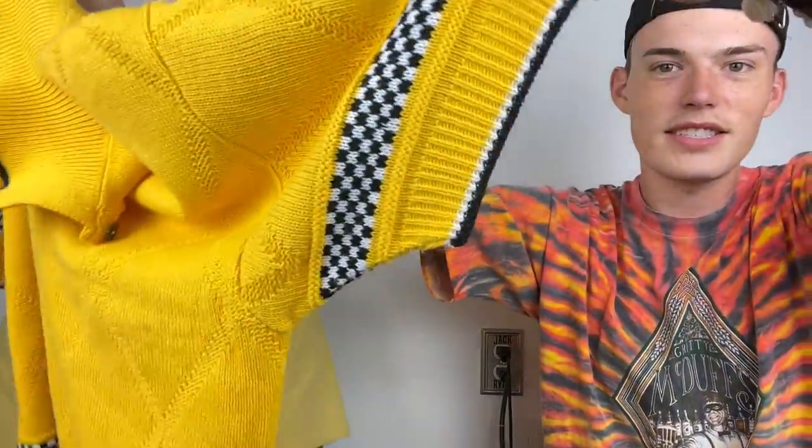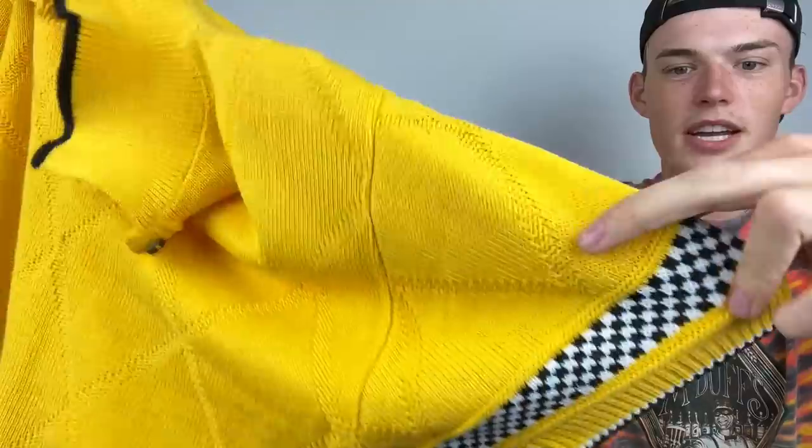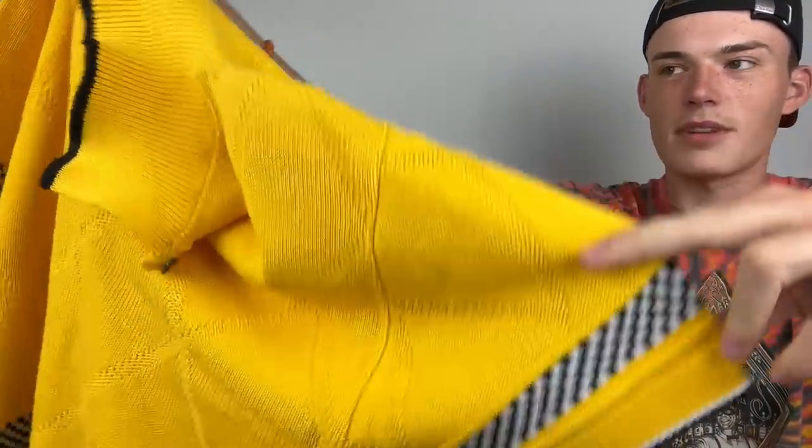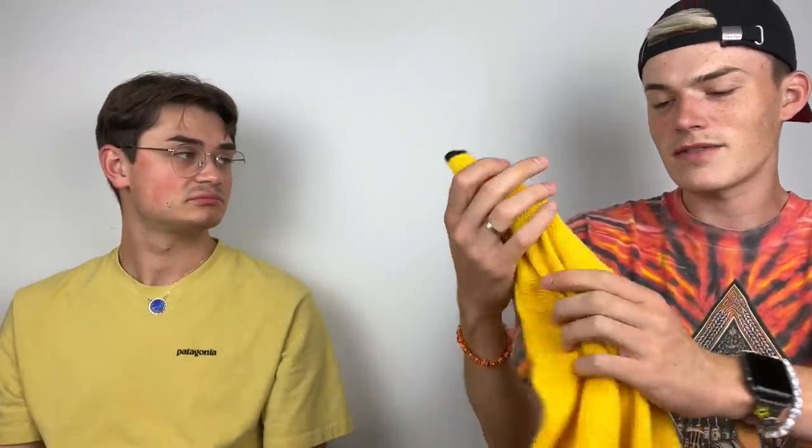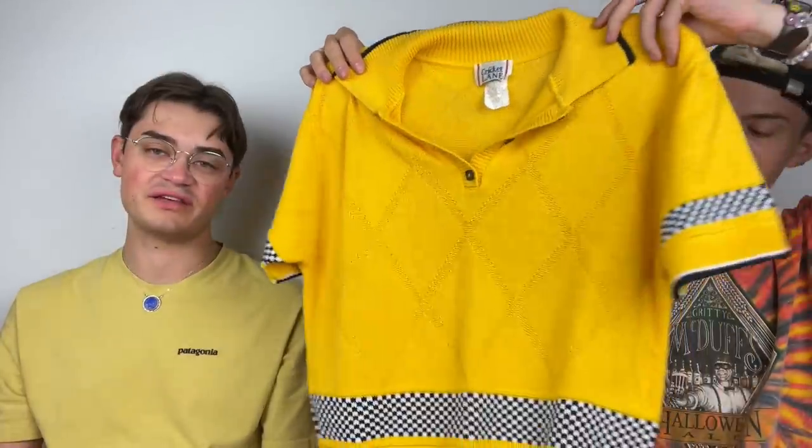Yes. The trim is black and white, and then it has the extra section of black and white checker. The neck you can button up, and the buttons are square, and it has very thin shoulder pads. I got so excited about this, and I do not get excited about vintage very often. It's by Cricket Lane. It's so cute, and it's a vintage large. I would call that a large. So I'm really excited.